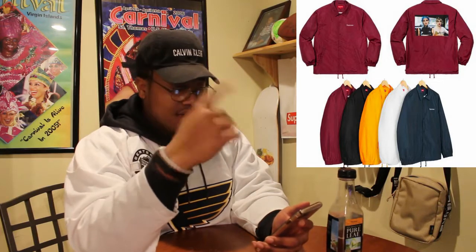It's the same thing, Supreme on the front, right here on the chest. Shout out to y'all. $188. It's got the picture of Misty and Jimmy on the back, and it's got drawstrings in the front to adjust the tightness at the bottom.